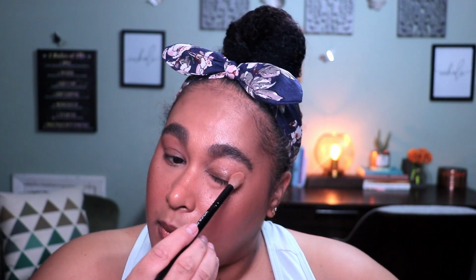I was going to go in with a shade called Honey, which is kind of a neutral taupe. But I decided let's just go ahead and go for Mango instead. Let's put a little bit of color down with this. If we're going to be here, let's add a little color, shall we?